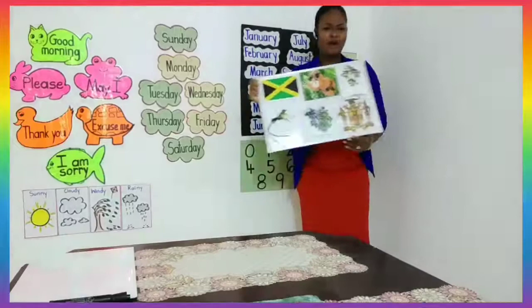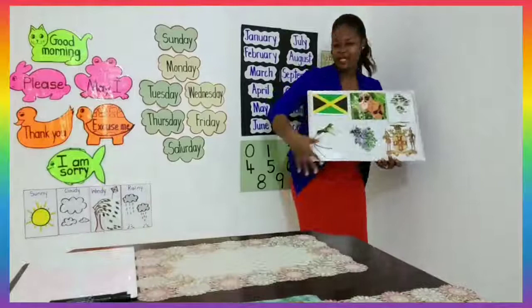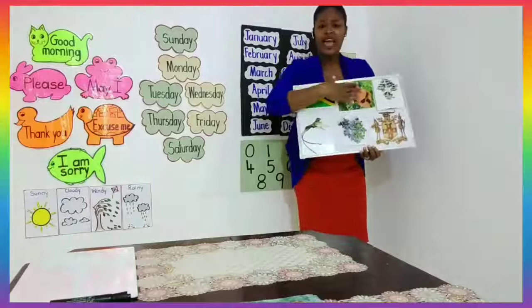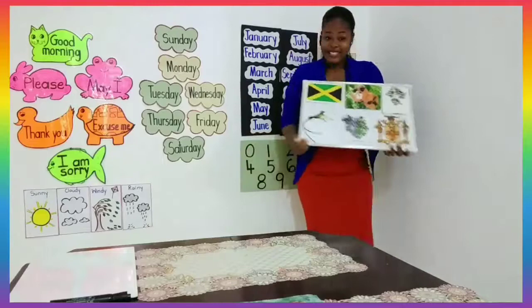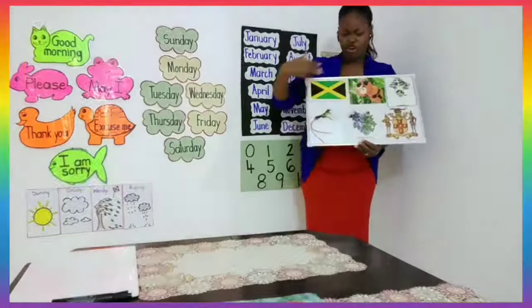All right? And so we have to learn about our national symbols. Do you know why we call them our national symbols? Well, let me tell you. Because they represent our country, Jamaica. They do what? Represent our country, Jamaica. So when anybody sees any of these anywhere, all they can think about is our beautiful island, Jamaica. Yes. Now take a look at them. Most of them you would have seen already. Yes. So let us try to call their names.